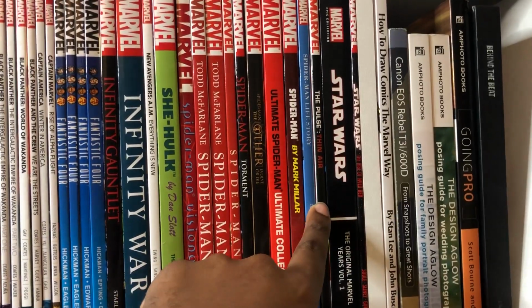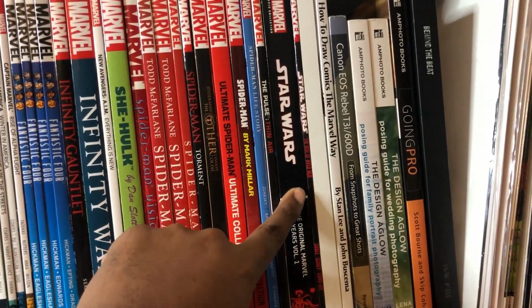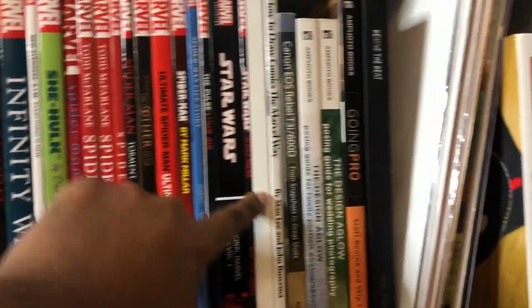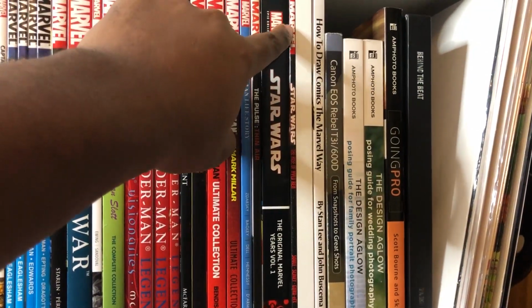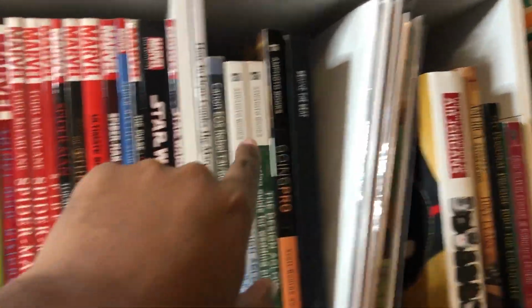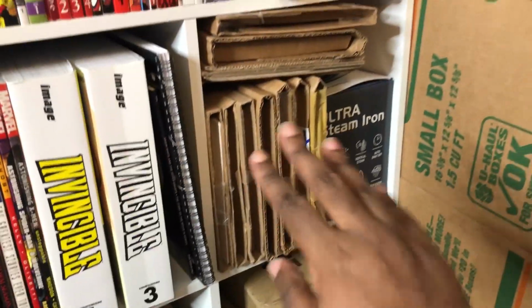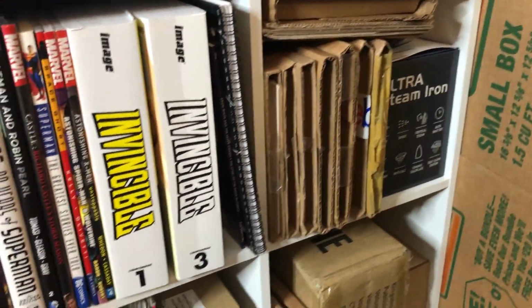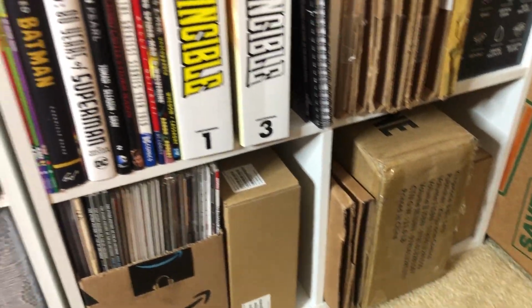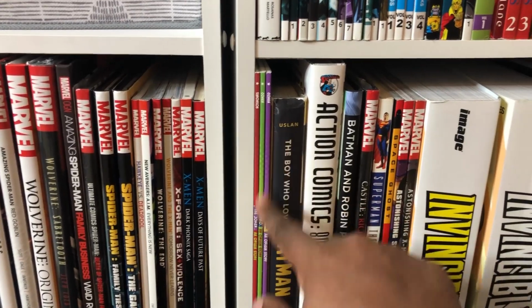The Pulse was a live show by this Star Wars Epic Collection, Original Marvel Years, Volume 1. Super cool. And then Star Wars, The Rise of Kylo Ren. As you can see, this is just miscellaneous stuff, but yeah, how to draw comics the Marvel way. Super cool. And then those are just a bunch of Gemini mailers for when I ship things out, and other boxes also for when I ship things out. You've seen these in my Christmas haul.